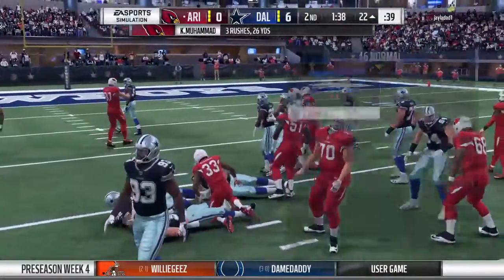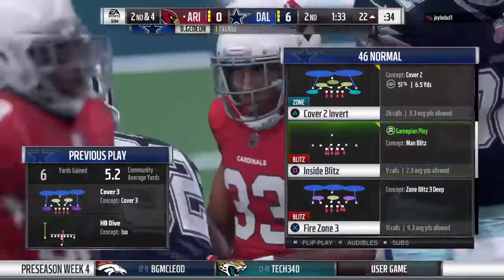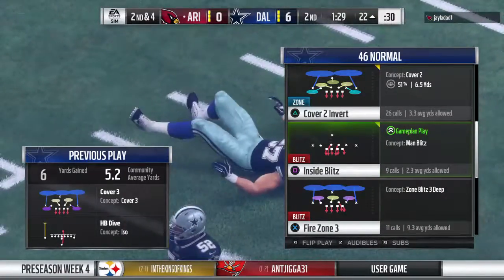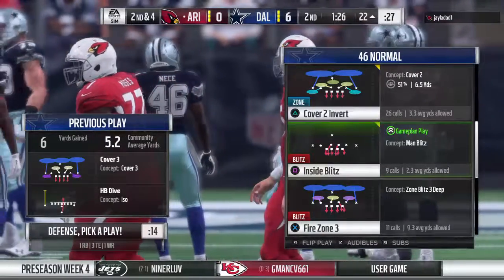And he's going to fight his way forward here for a modest gain. It's a 6-yard pickup, and it gets him to 2nd and 4. That's a strong pickup right there on first down. And as this drive goes on, we're seeing an offensive line and running game imposing its will.